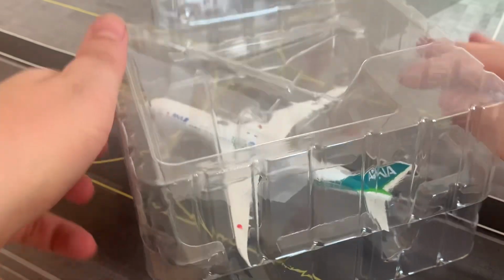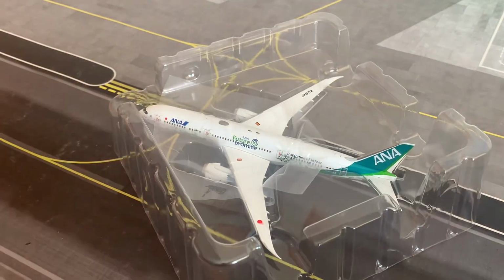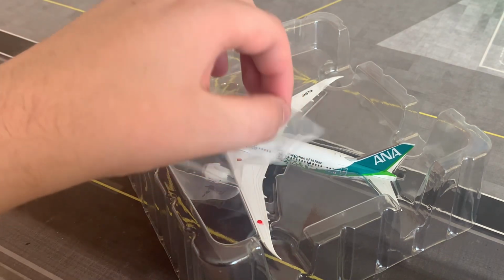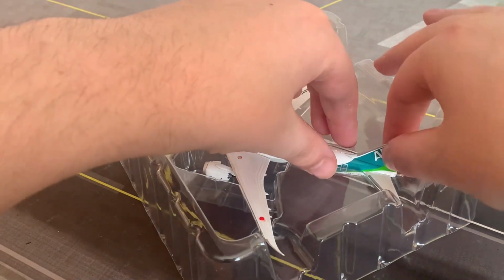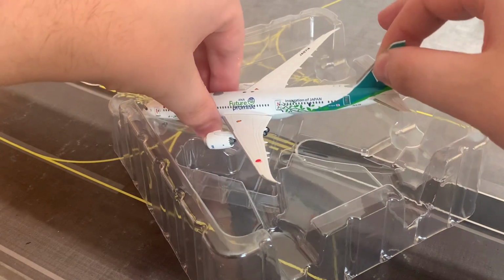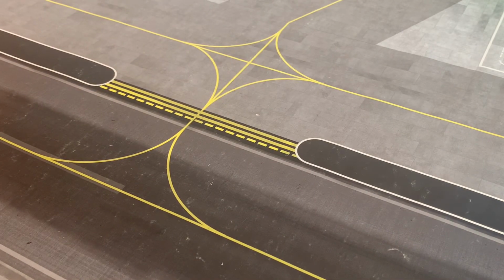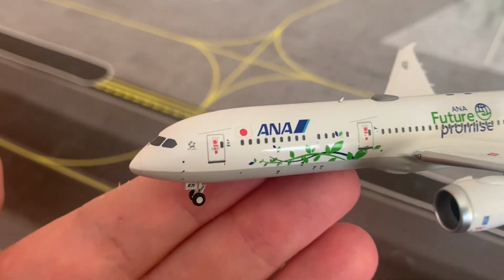She does look absolutely gorgeous though, doesn't she? I did notice that this one didn't come with a blue card. Let me just check in the box. It is in there, so I will leave it in there just for now. Let's get this model out of its cradle. Looking absolutely stunning. NG models, my goodness me.